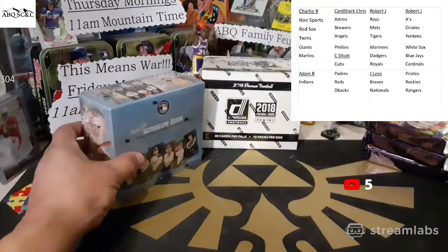Oh man, Allen and Ginter X! I'm so pumped, if you can't tell. Allen and Ginter X, here's the box.